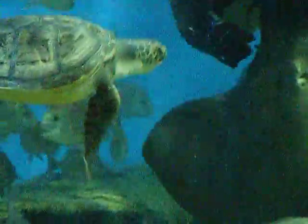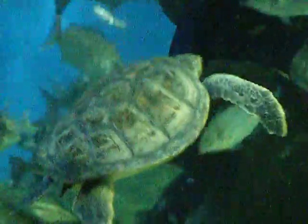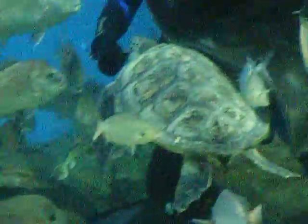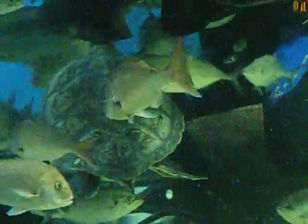Now here's another member on our display who's come over to bother Chris for some food. This is a green sea turtle, so you may also have seen some of them up in our coral atoll. I can tell you that this particular turtle is probably the most feared animal in here, certainly by the divers. They're not scared of the sharks, but they're really not a very big fan of that turtle.